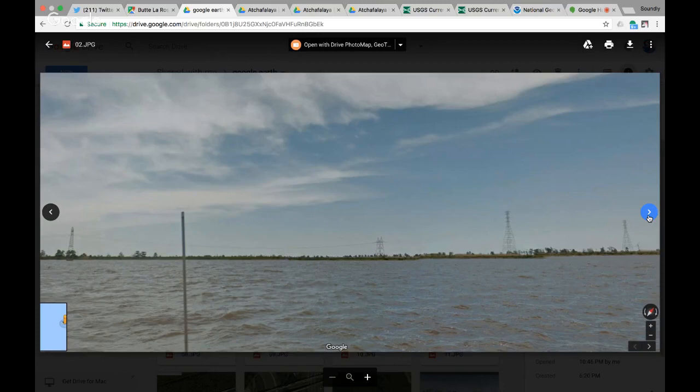I actually was looking at those the other day, and if you look at Soundly's observations, you're actually seeing 1 tower, but it's actually 2, one behind the other. Just thought that was important to note.